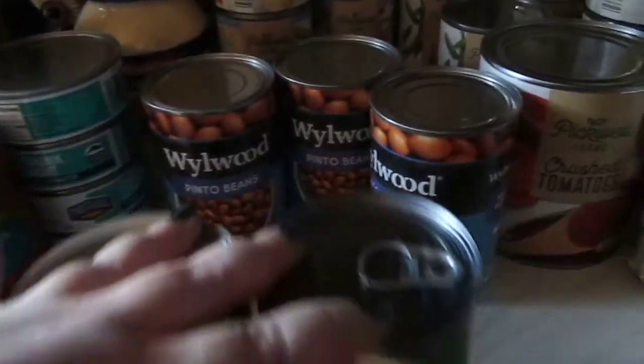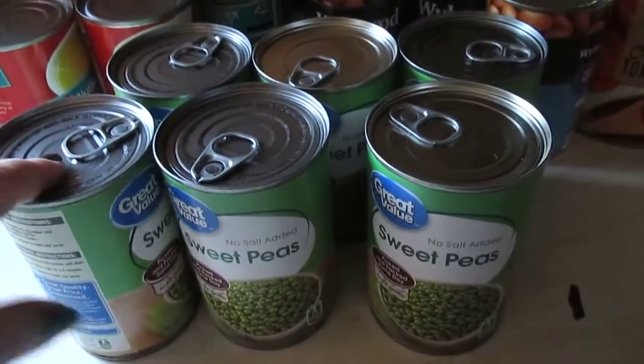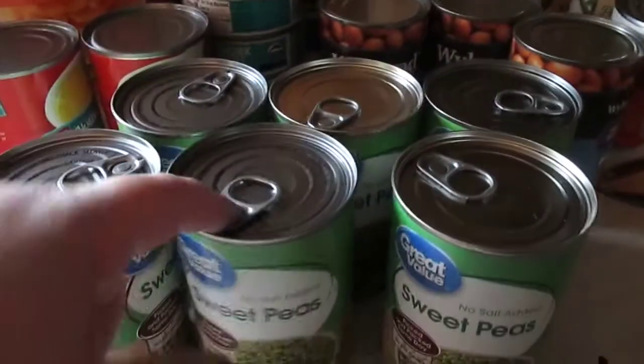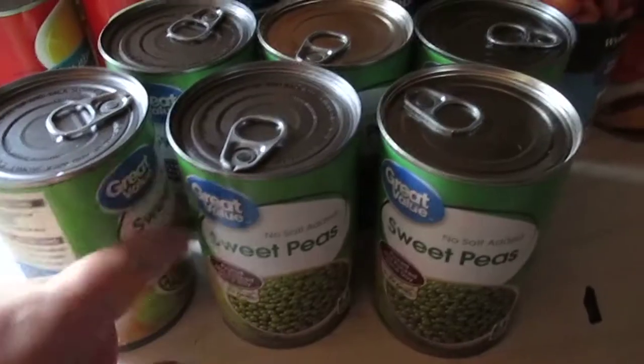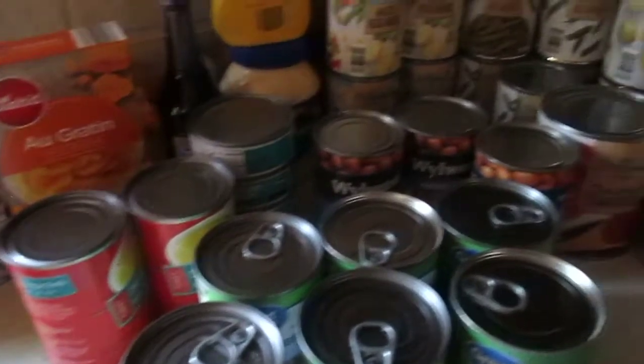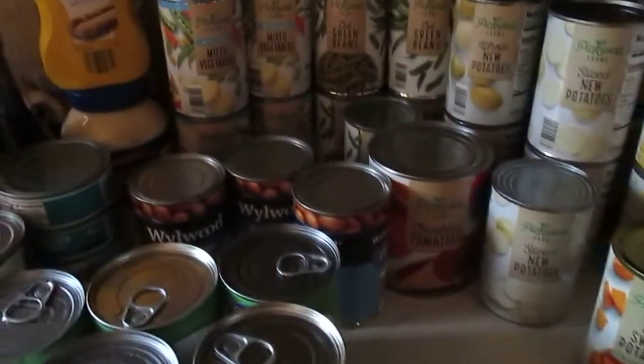And this is from Walmart. I got 6 cans of sweet peas. Save-A-Lot did not have any peas, not one can of peas in the whole store, so I picked those up at Walmart. So here is my stocking up my can veggie cabinet.